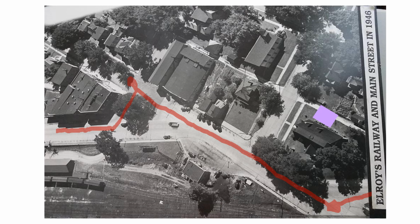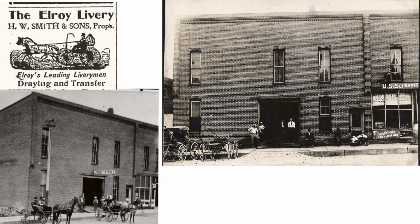Now, with this same idea in mind, you have to imagine this entire block was business. So all along here was a Smith's livery, about in the same spot where we have the Amco building, the Subway building. It's been a number of businesses over the years. It's in this same spot where Smith's livery once stood. So at that time, there were a number of businesses on 2nd Main. It was a thriving place to be. Here's a picture, more close up, of the Elroy livery. We covered this before in a previous show, but it's still kind of interesting to look at.